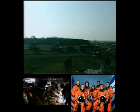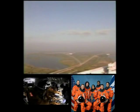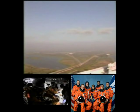Because of the numerous life sciences experiments and test samples that must be removed from Columbia and the Spacelab while it's still on the runway, the start of the operation to tow Columbia to its hangar will not begin until very late this afternoon. Once back at the astronaut quarters, all of the crew will undergo thorough physical examinations, then have lunch and see their immediate family members, and they currently plan to go home to Houston on Sunday.